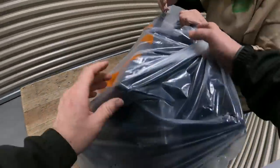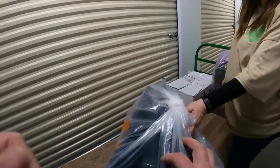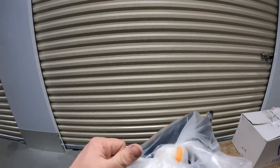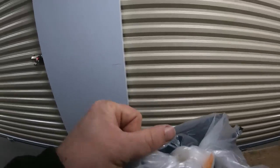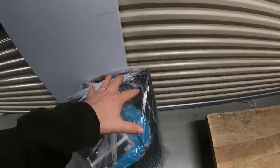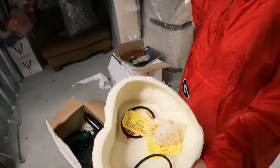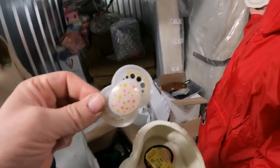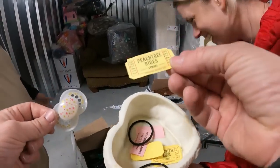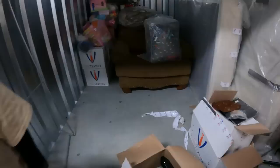Oh, it's TVs. One, two, three. Hopefully three TVs, and hopefully the way they're in there. We need to be careful. Screens can get cracked really easy if they're not already cracked. So three TVs. It's amazing. Ta-da! A pacifier. And the guys were so excited. Peach tree rides, tickets. Okay. Tricked you guys. No, I knew there was something in there. Those happy eyes.